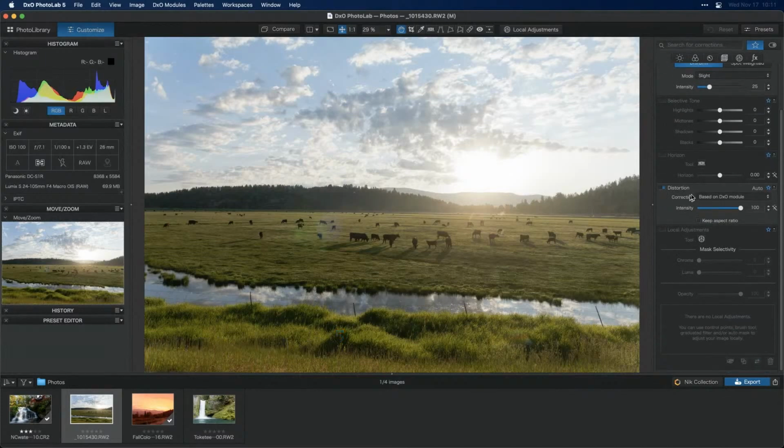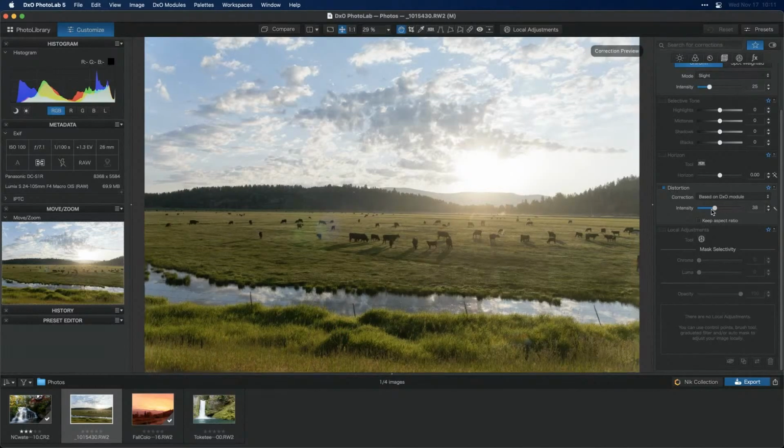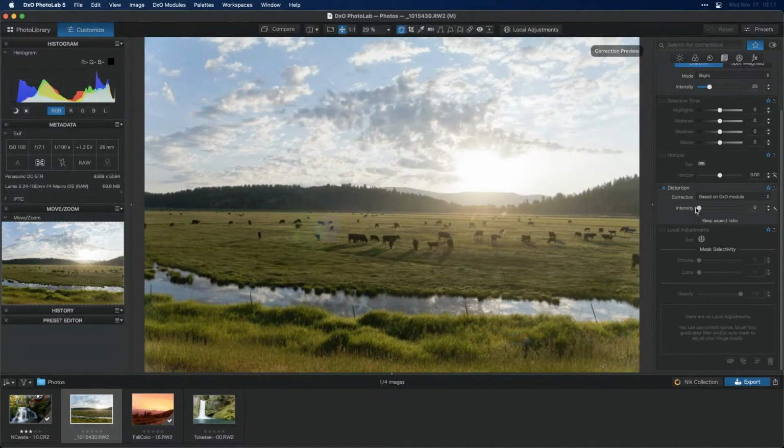So I'm going to start with this right here, the distortion. The correction is currently set to based on DxO module, and the intensity is all the way up. And if I grab this slider and drag it down, you'll see the lens correction that the module has done. And it's pretty pronounced.